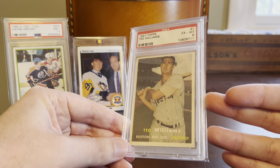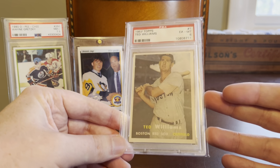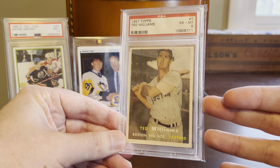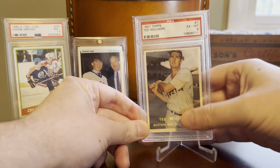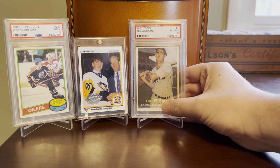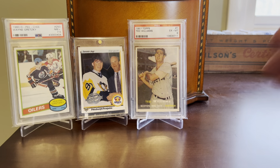So I cleared out some space. I got rid of about 100 cards from my collection, made a little room that I wasn't really appreciating very much, and in return got this card that I love so much. Even many years later, it is still in my countdown here within the top 25 cards I've shown on YouTube. So there's the 57 Williams in slot 21.